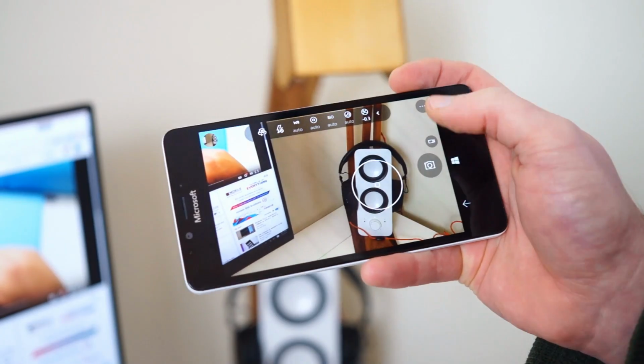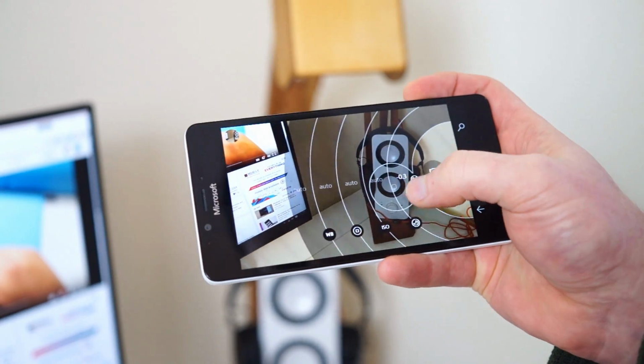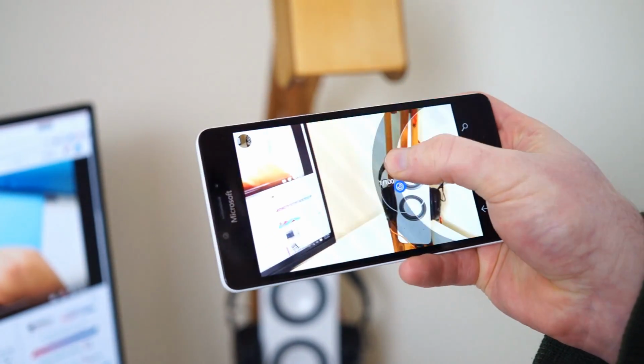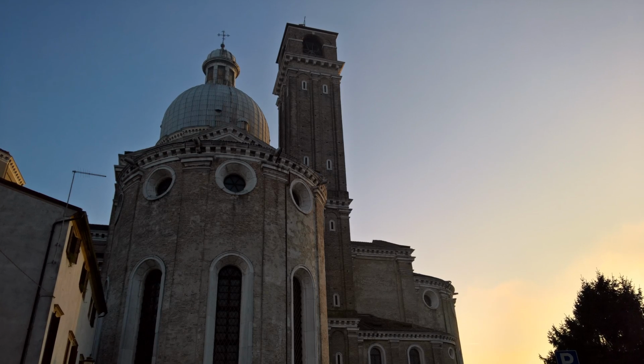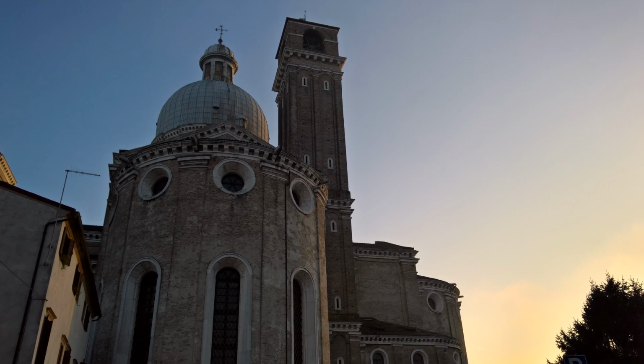You can manually tweak the settings if you want to capture the perfect shot, but you'll still end up with a decent picture if you keep everything set to auto, just as long as you give the phone a few seconds to focus before pressing the shutter button.